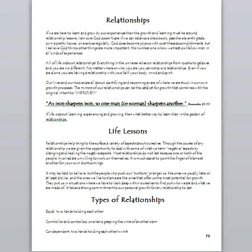Let me read that again. If we are here to learn and grow by our experiences, then the growth and learning must be around relationship lessons, because that's the one thing we can't get away from here, right? I don't care if you go in the woods, you're going to have a relationship with nature, so there's always going to be a relationship with something, whether it's just yourself or something outside of you.